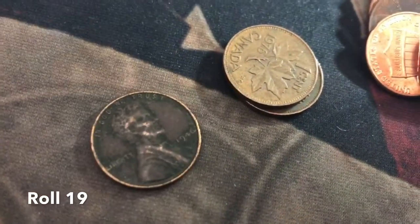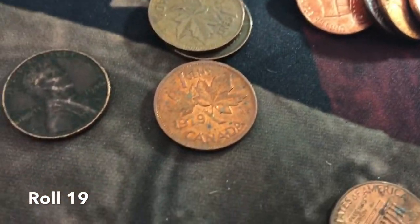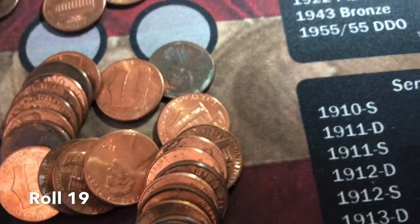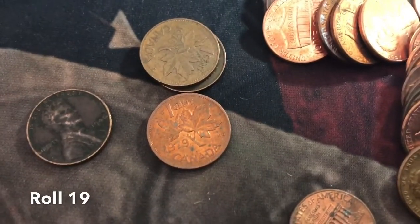A pretty toasty Wheatie. 1946 and 1979. And that's just a quick glance. I'll go through the rest of these, see if there's anything else hiding. But interesting, roll number 19.